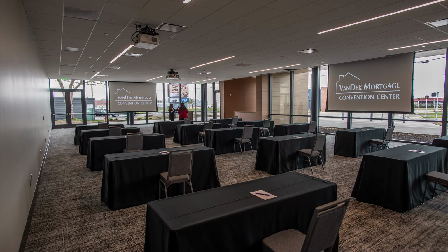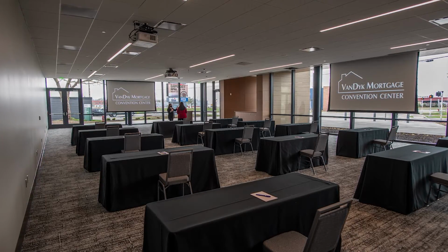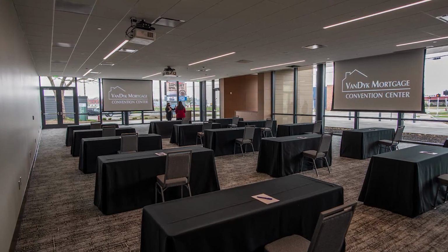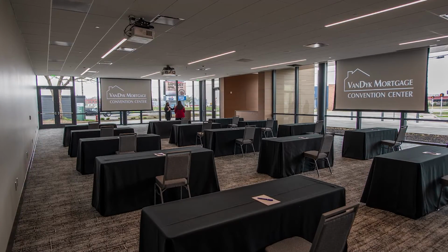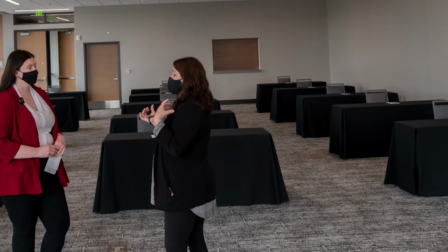This room is a great room for either having a meeting, as you can see it's set up for a meeting style right now, or another great feature of it is having a social event in here. Weddings would fit really well in here. We could probably do a seated dinner for about 220 in this space. We have a built-in prep kitchen in this space as well, which makes it really easy to cater events down in this room.